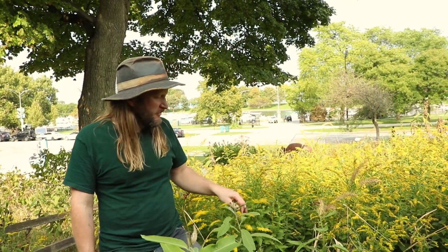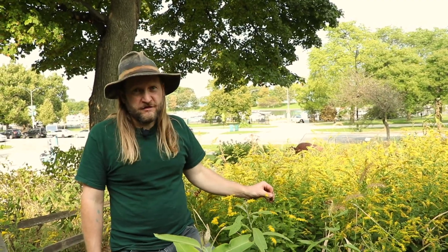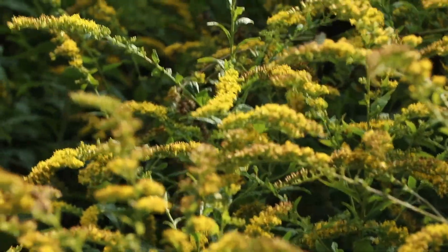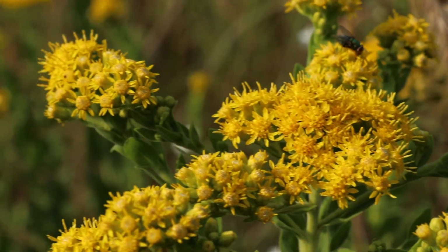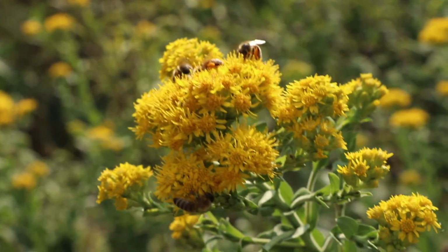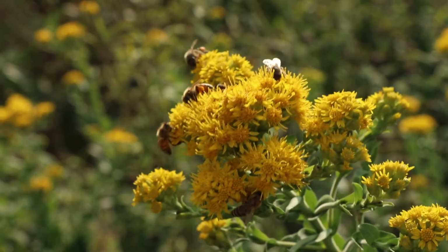Here in Illinois we have 20 to 25 species in the goldenrod group, and these are plants in the genuses Solidago and Euthamia. Goldenrods in general are found in many habitats, but they're most prominent in disturbed ground. Goldenrods bloom in late summer and during the fall. Some of them are some of our latest blooming plants, and they're very important sources of nectar and pollen for many insect species, from bees to wasps and beetles and even some butterflies.